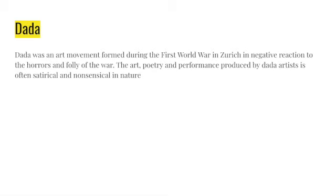But we're going to go back about 100 years to Dada. Dada was an art movement formed during the First World War. It was formed in Zurich, but it traveled all over the world, and it was a negative reaction to the horrors and folly of war. The art, poetry, and performance produced by Dada artists is often satirical and nonsensical in nature, made to offend, upset, and make people question the nature of things.